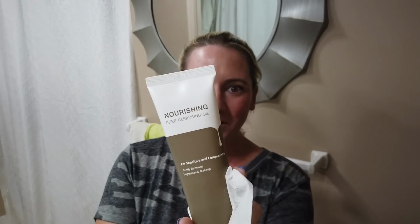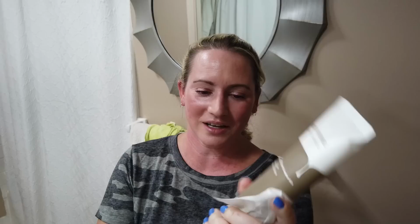So the first one I'm going to start out with, I actually have a paper towel while I'm holding it. That is the Mizon Nourishing Cleansing Oil, and it's cleansing oil in a tube. But anytime you set it down this way, it leaks. And if you lay it down, it leaks. So I was storing it in my bathroom like this, propped behind 100 bottles.